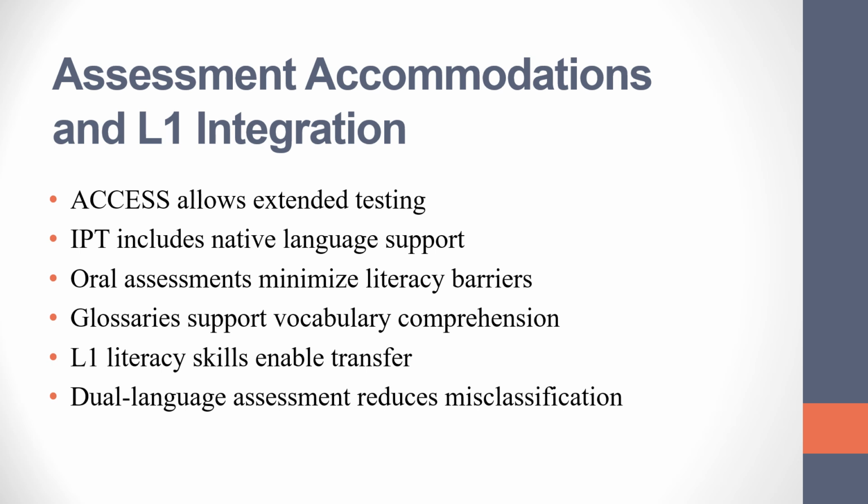Diaz-Rico, 2012. Reading speed, accuracy, and comprehension are improved when students' first language literacy is leveraged to promote good transfer to English literacy, especially for lower intermediate learners. Malik and Saxi, 2020. Dual language evaluations can identify multilingual kids more accurately, especially those mislabeled with learning difficulties, by addressing potential cultural prejudice. Diaz-Rico, 2012. These testing procedures guarantee ELLs with different proficiency levels have equal educational outcomes.